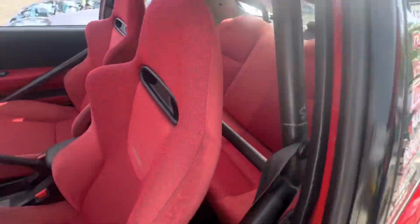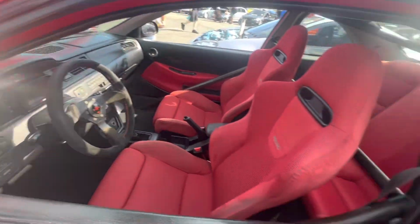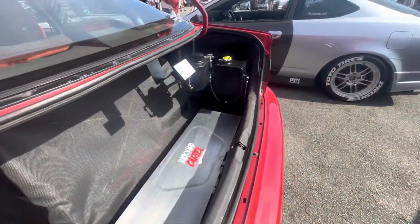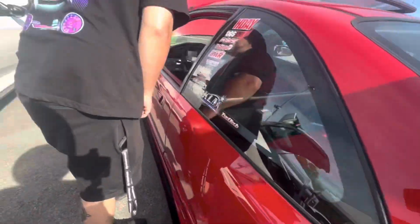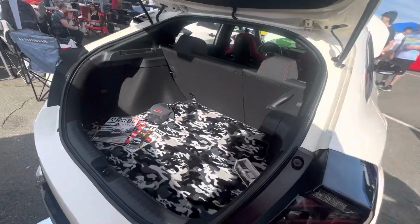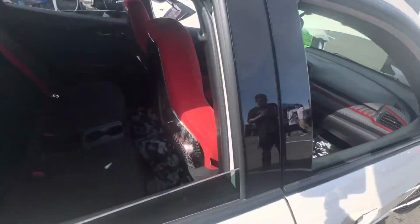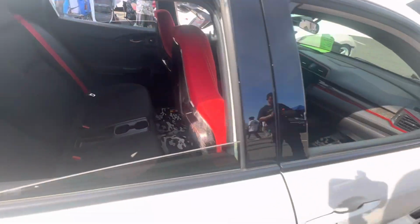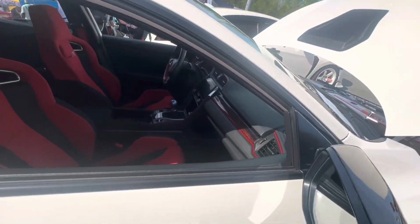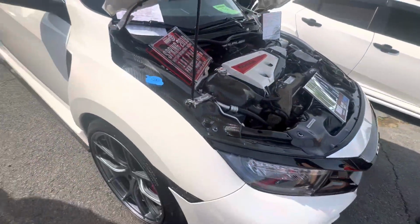Oh, remember when we saw that EK with the V6 in it? Oh, with the all red interior too. Well, with the seats. That's nice. This shit is nice as fuck. Hell yeah. He's got the whole red interior too. Yeah, it's clean. Even the back seats got the red. Oh, it got the carpet in the back too, like me. The seats. Oh, they come like that. It's nice. Clean.